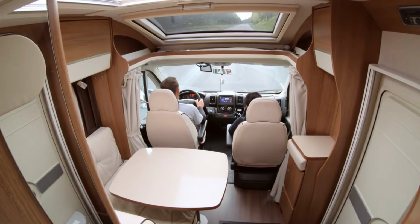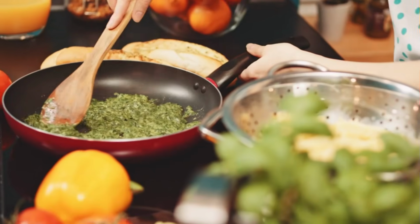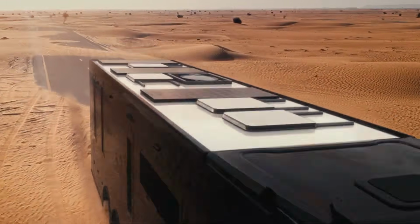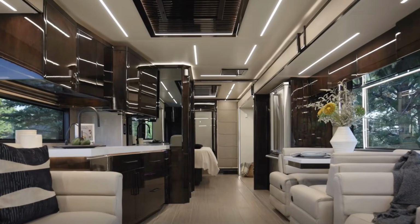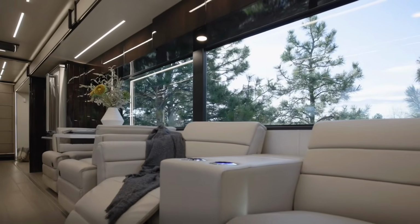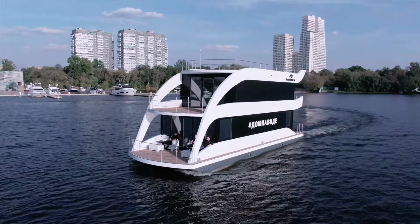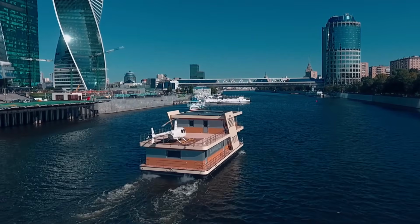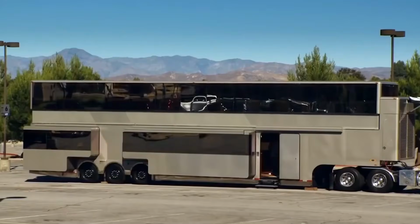When most people picture an RV, they imagine a simple home on wheels with a bed, a small kitchen, and modest comforts. But the world of luxury motorhomes has completely rewritten those expectations, turning recreational vehicles into mobile mansions that rival high-end apartments, yachts, and even private jets in terms of comfort. So here we are going to cover some of the most mind-blowing luxury motorhomes on the market, the ones that take RV travel to an entirely new level.